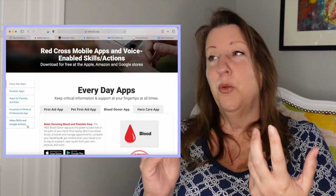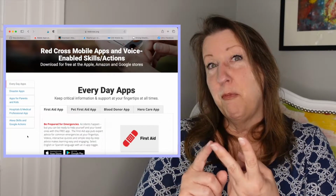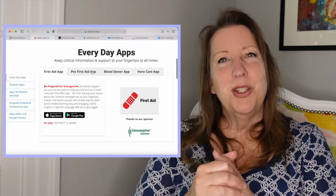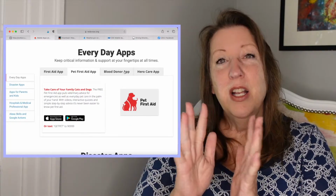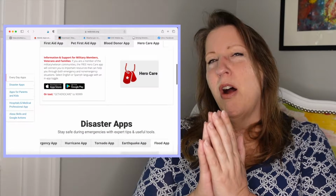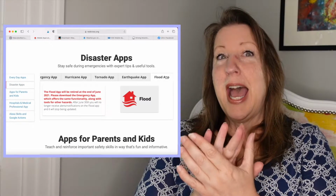Now, first of all, you'll want to have first aid. You may want to also have pet first aid. You may also want to find other types of resources about blood donation, transfusions, things like that as well. So those are all there. But also really great are their disaster relief apps.